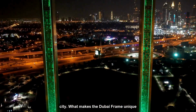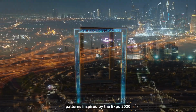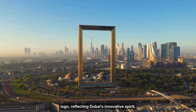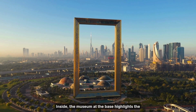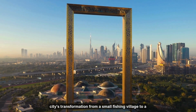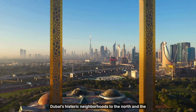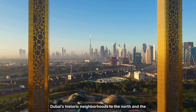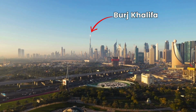What makes the Dubai Frame unique is its golden exterior, which incorporates patterns inspired by the Expo 2020 logo, reflecting Dubai's innovative spirit. Inside, the museum at the base highlights the city's transformation from a small fishing village to a global metropolis. Visitors can see Dubai's historic neighborhoods to the north and the futuristic skyline, including the Burj Khalifa, to the south.